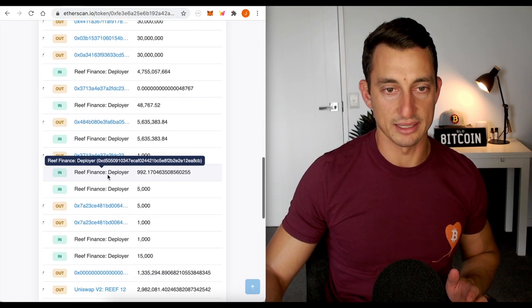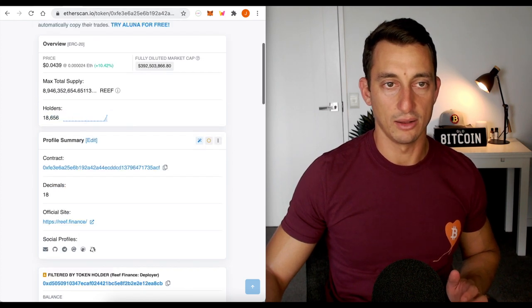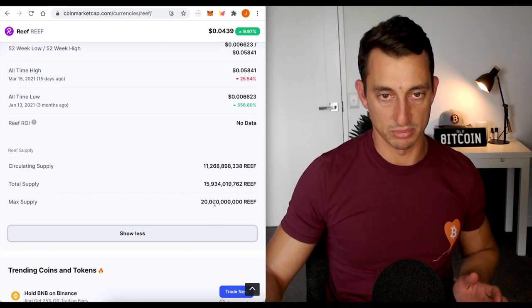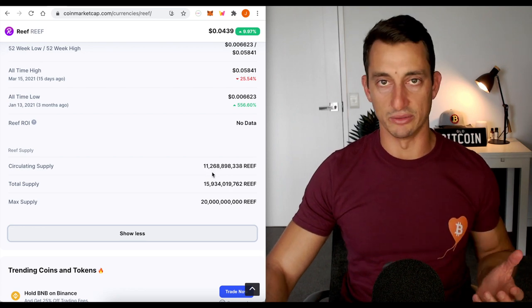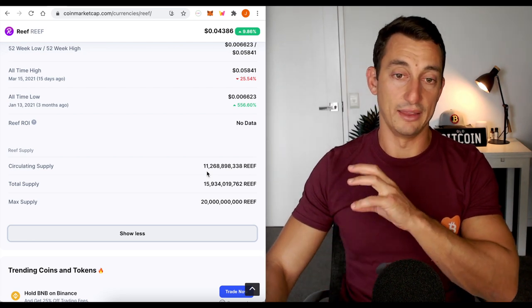The contracts, they've minted extra, if I can find that here, 4.7 billion. It changes their supply on CoinMarketCap as well. So just scroll down. So 20 billion max supply now. I believe these have changed. This was the problem that was going on in February when they were minting new tokens and then going to sell it or get an investment from Alameda. And then that didn't go through.